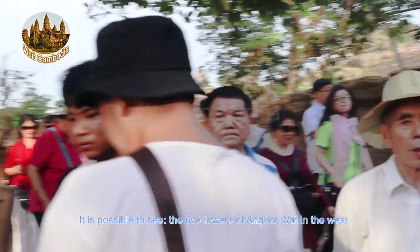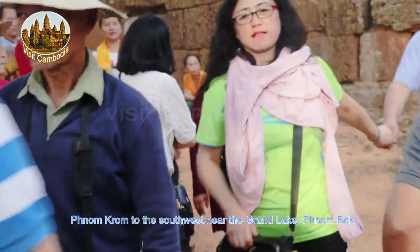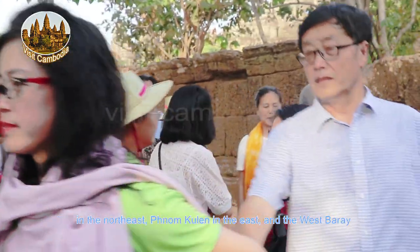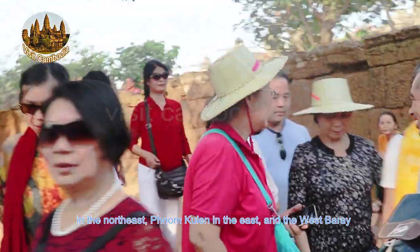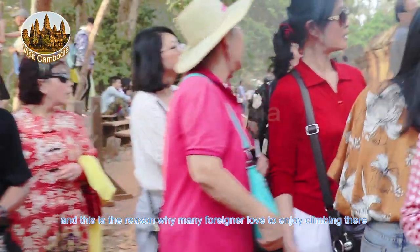It is possible to see the five towers of Angkor Wat in the west, Phnom Krom to the southwest near the Grand Lake, Phnom Bakheng in the northeast, Phnom Kulen in the east, and the West Baray. And this is the reason why many foreigners love to enjoy climbing there.